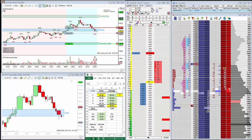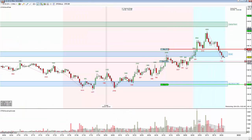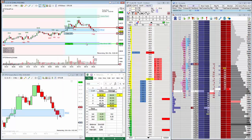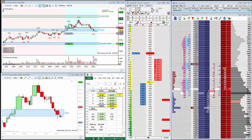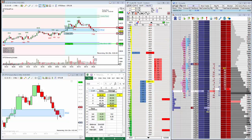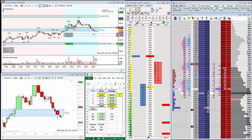84 is the add. Is that the right spot? Let's look here. Make that 83 on the add. 83 is the add. I want to get a tick below that little area right here. You're targeting down to 47. I'm long at 83, so we'll make it 82 on the add. 82, 74, and 69.